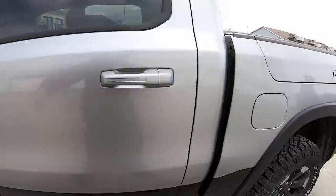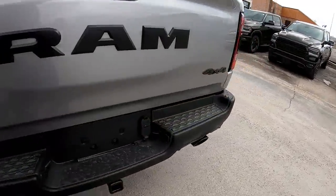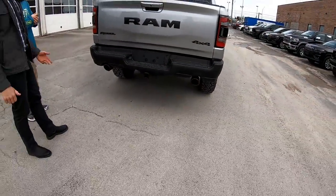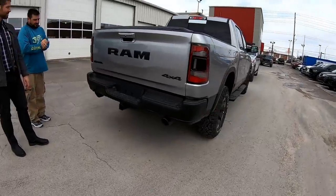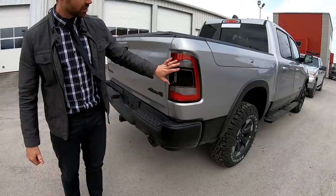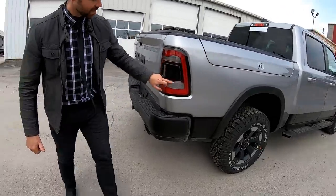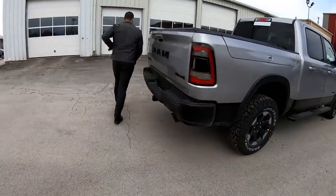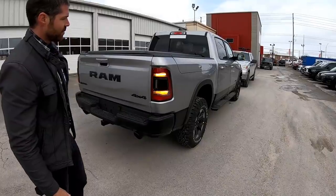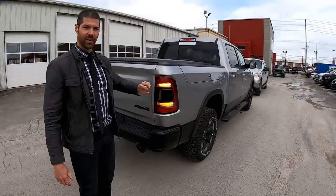It's got a little more panache than the sport. Troy was just saying that too. They blocked out the tips and he went out of his way to get the wipes done. But even that, like the old 18 model, this was all LED and the whole thing blinked. Now they've added these nice bright amber lights, and I'd rather see those blinking than the whole thing flashing red.